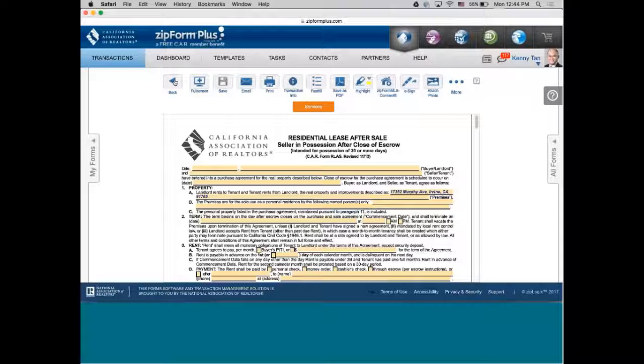Now the different situation. If he's a tenant, and this one we make him a tenant. We make the seller a tenant, right? Because it is greater than 30 days, right? Okay. And we've got buyer, landlord, seller, tenant. That's populated. And it says close of escrow for the purchase agreement is scheduled to occur on this date. You input this date here. Property address is populated. Premises are for the sole use as a personal residence by the following named person only. Usually just put the seller's name here.